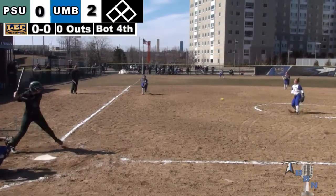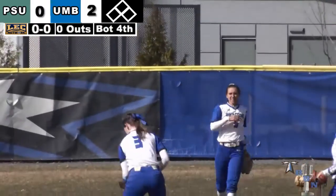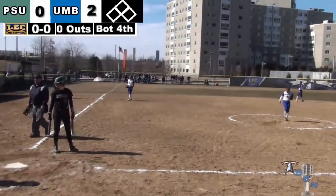Hello, everyone, and welcome back to the top of the fifth. First pitch here is swung on and driven to center, where it is caught by Giovanni Bonilla. So a quick out right there for Landers.